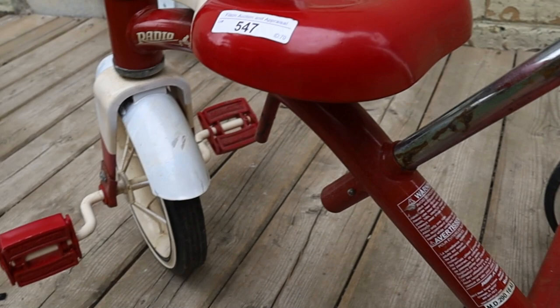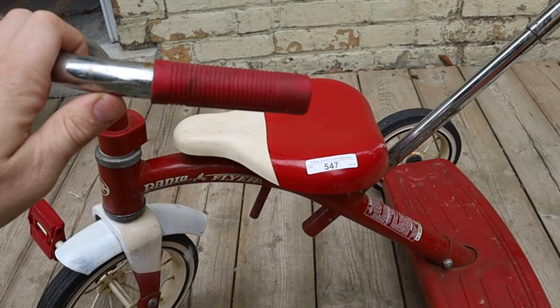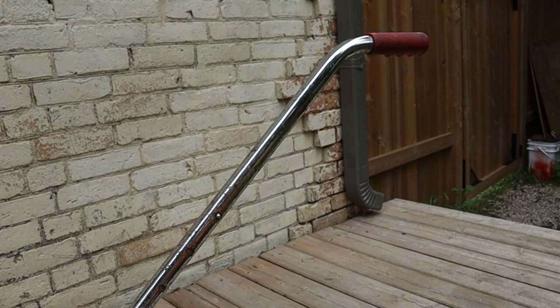So I'm going to do a bit of research. But anyways, regardless, what I paid for it is not that much, so I'll likely be able to at least double my money. I think I paid like $11 for this, so even if I got $30 to $40, it's pretty neat. There's the handle. Neat little Radio Flyer.